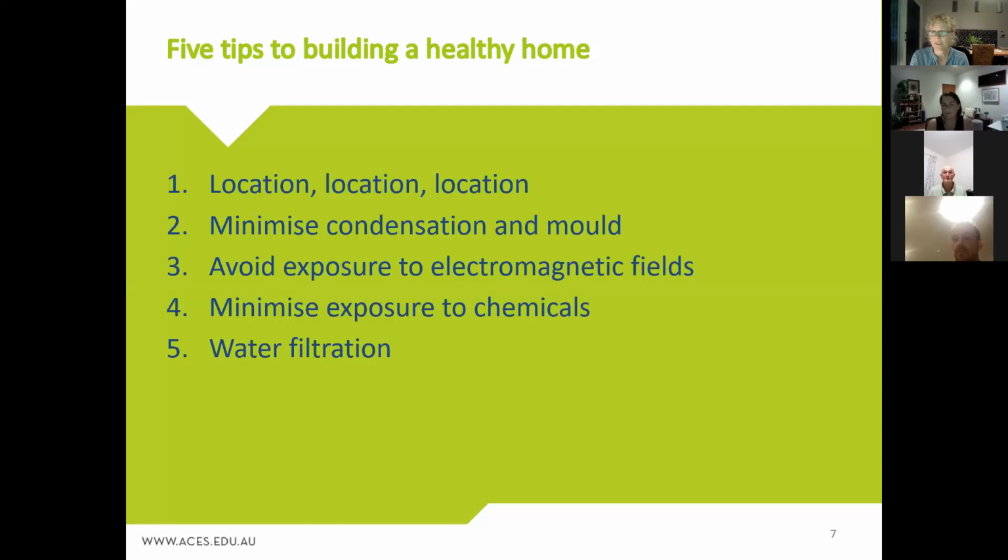The other one we'll focus on is how to avoid exposure to electromagnetic fields, which is actually really easy to do at the design stage. Once the house is built, getting a building biologist to address mold and EMFs becomes much more costly, as opposed to bringing in these really simple principles that will support the health of the family. And of course, minimizing exposure to chemicals in sealants, in building materials in general, and glues. Then we'll finish off with water filtration and why everyone needs a water filter.